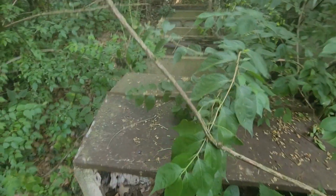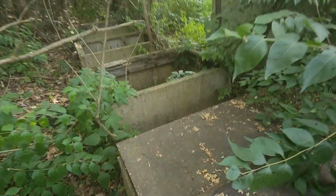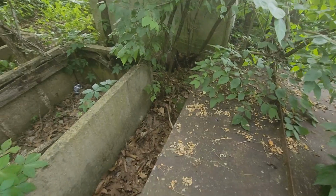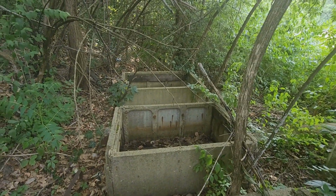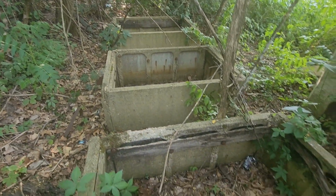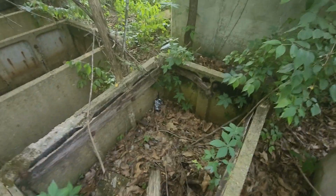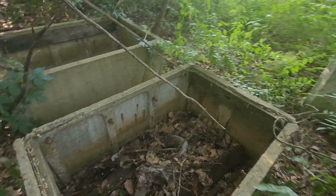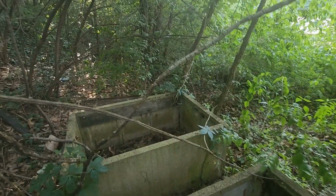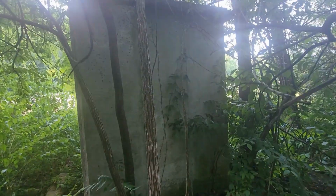And we got some boxes back here as well. Some more old boxes from where their electrical equipment was at. Right here. New York Central. Wow, this is pretty interesting back here. Yeah. Someone's been back here. I didn't see a tag. You don't see a tag anywhere on those, do you?